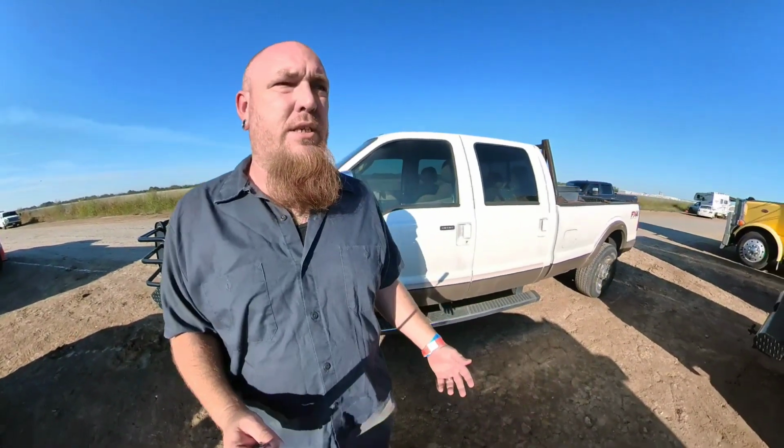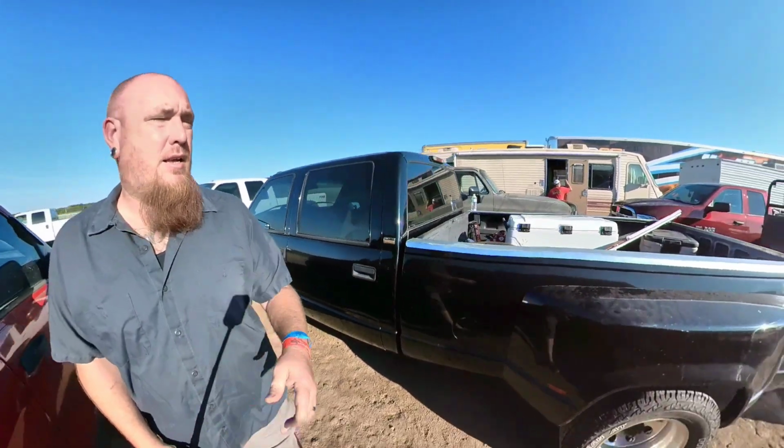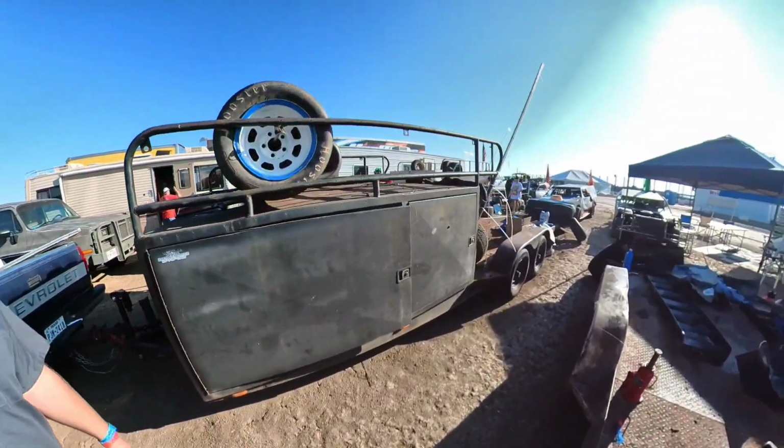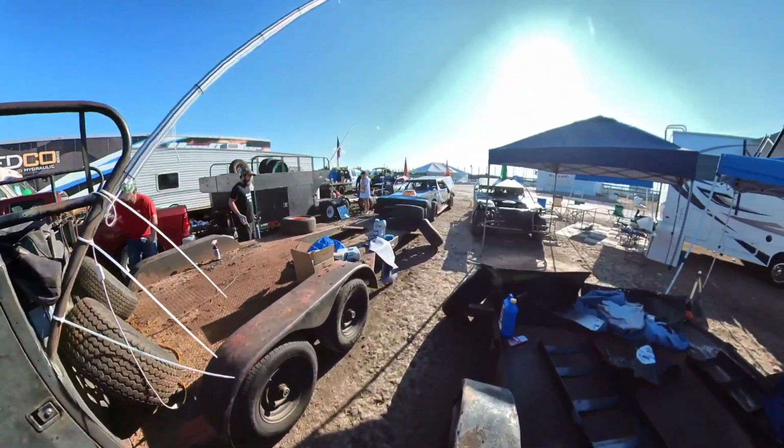So it's Sunday, the final day of the 600. And what we have to do now is get all the cars loaded up on the trailers. And we got to clean up. You don't ever leave your pits horrible.